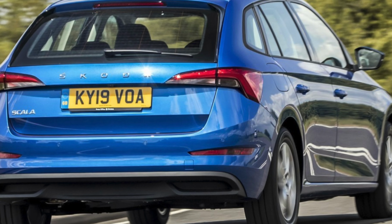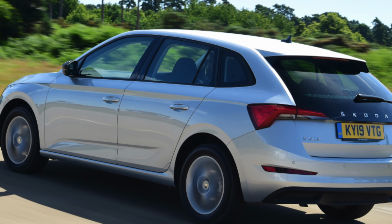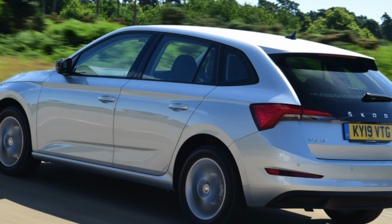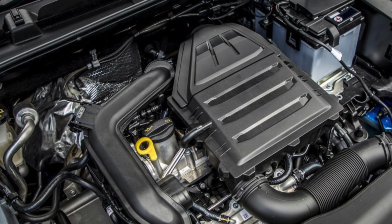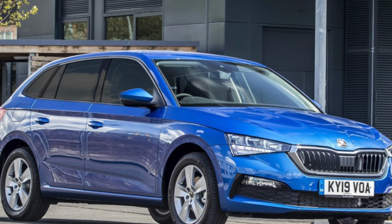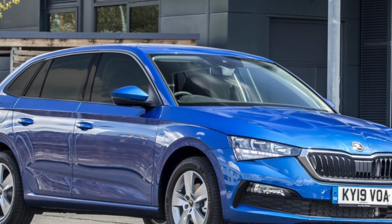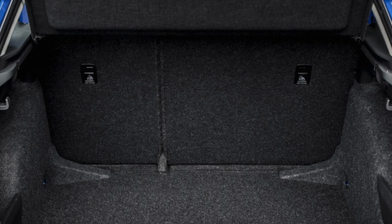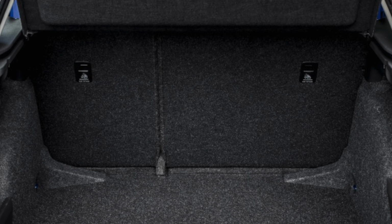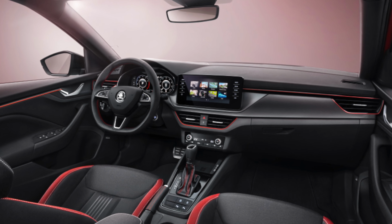Predictably, the 1.6 diesel has the lowest fuel consumption at 57.7 mpg, but don't discount any of the petrol alternatives, because the difference isn't that vast. The least powerful 94 bhp 1.0 has a combined figure of 53.3 mpg, and both the 113 bhp 1.0 and 148 bhp 1.5 managed 51.4 mpg, the latter being helped by clever cylinder deactivation technology that cuts fuel consumption at a constant cruise.